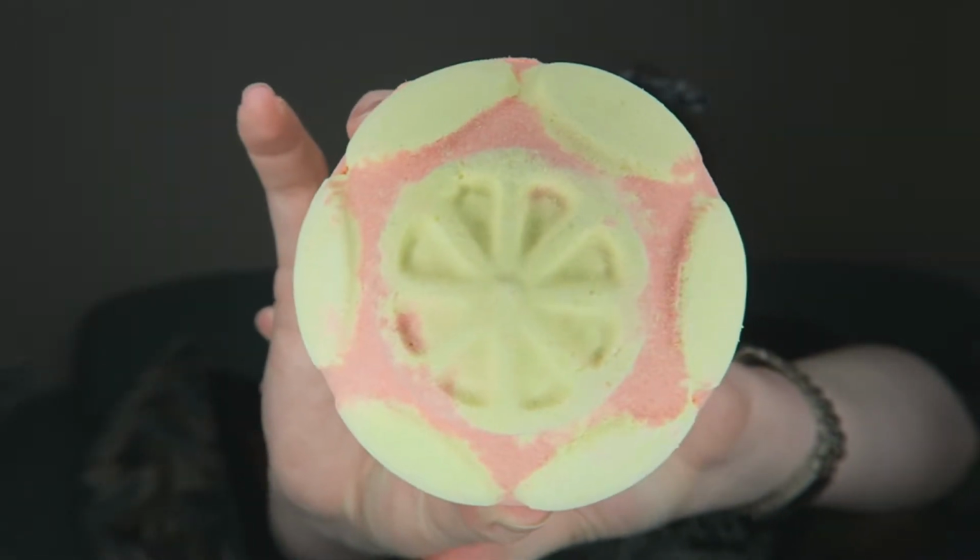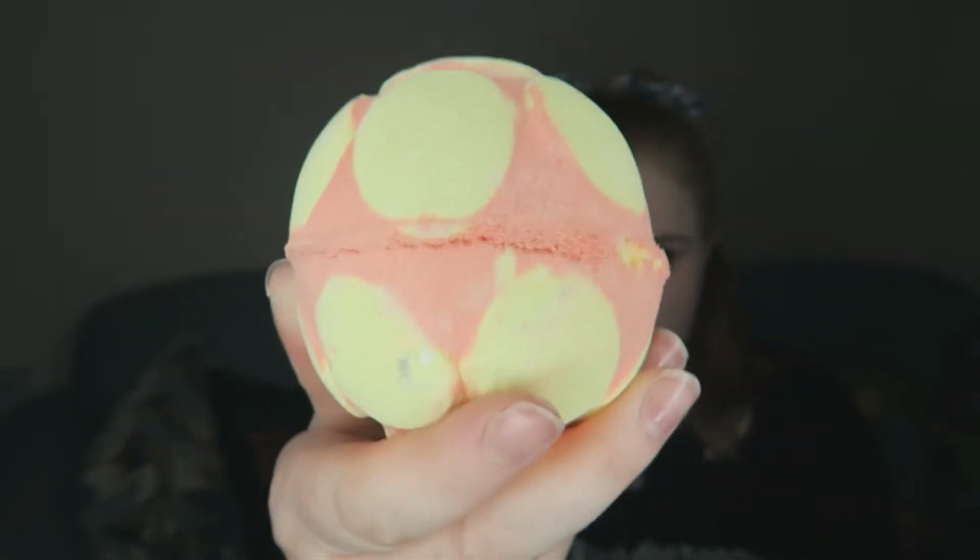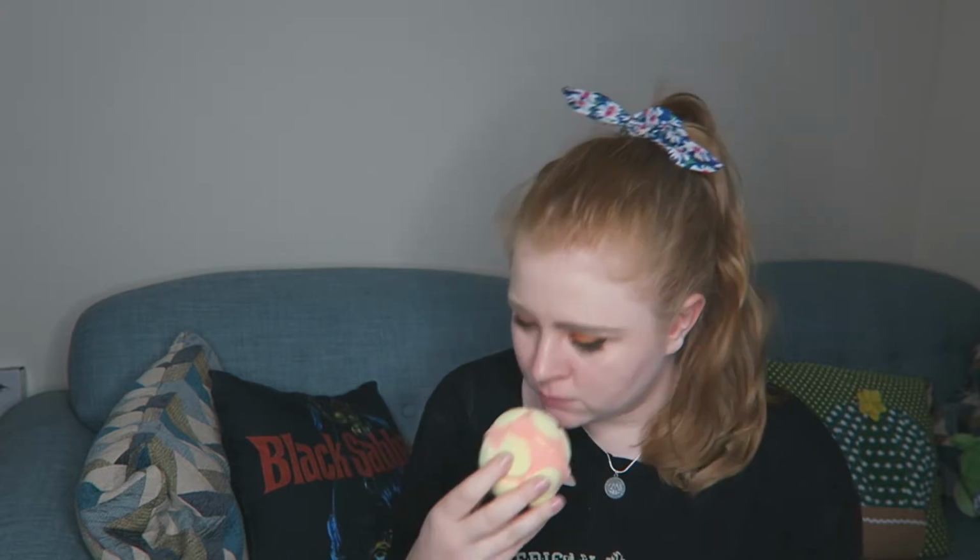I'll be honest, it smells a little bit strange. So this has got grapefruit oil, Brazilian orange oil, orange flower absolute, and an orange slice in there apparently. I don't know if it's just the grapefruit that's giving it a really strange bitterness. Not quite as orangey and sherbety as I was imagining. It's a really bitter orange scent. It's kind of growing on me, but we'll have to see how it smells once it's dispersed in the water.